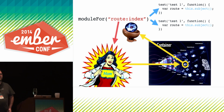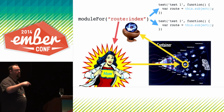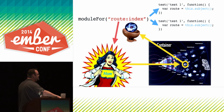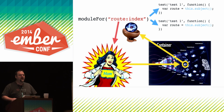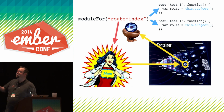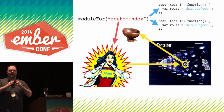And now in each one of our tests, we're going to have a function called subject. And this function aliases the create on whatever factory we're testing. So in this case, we have route index. So it's going to pull in the route index factory. We're going to create it with this.subject, and then we can test it that way. Extremely simple. And the best part about it is at the very end, it dumps the container. So we have a very nice little sandbox of a container.